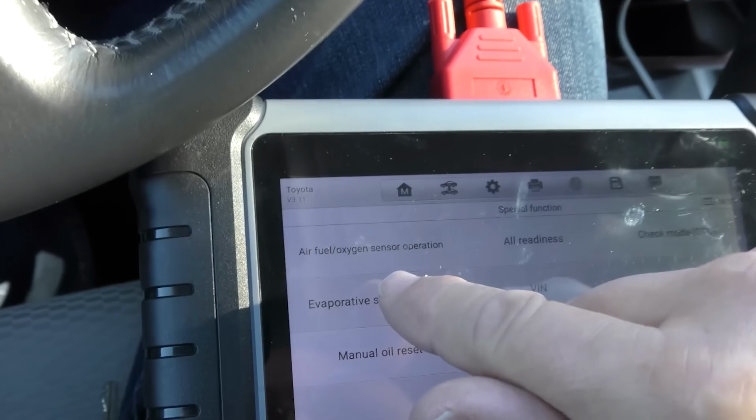You can see how the air fuel, oxygen sensors are operating. Now, I wish they had all this data when I was a younger mechanic. It would have made my life a lot easier. Maybe I wouldn't have lost as much hair pulling it out trying to figure out what's wrong with cars. But that being said, with all this mileage on this car, there really isn't that much wrong with the thing.